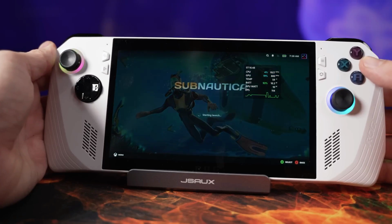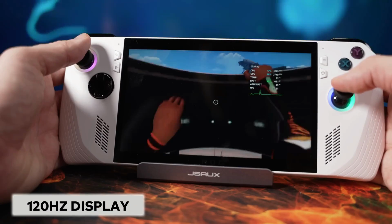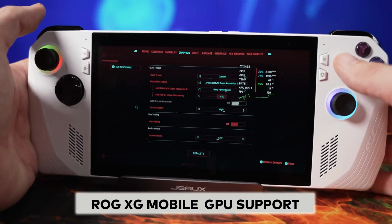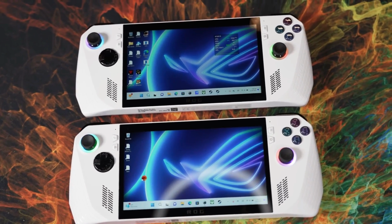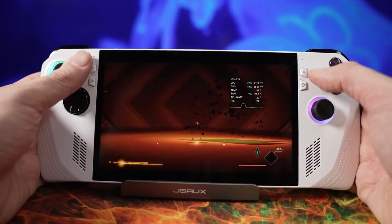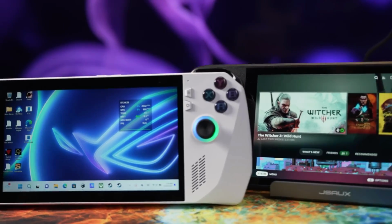Even the more affordable Z1 model includes a 120Hz display and ROG XG mobile GPU support. Both models also come with a 1-month trial of Xbox Game Pass Ultimate. So in this category, we will give a draw to Z1 and Z1 Extreme.